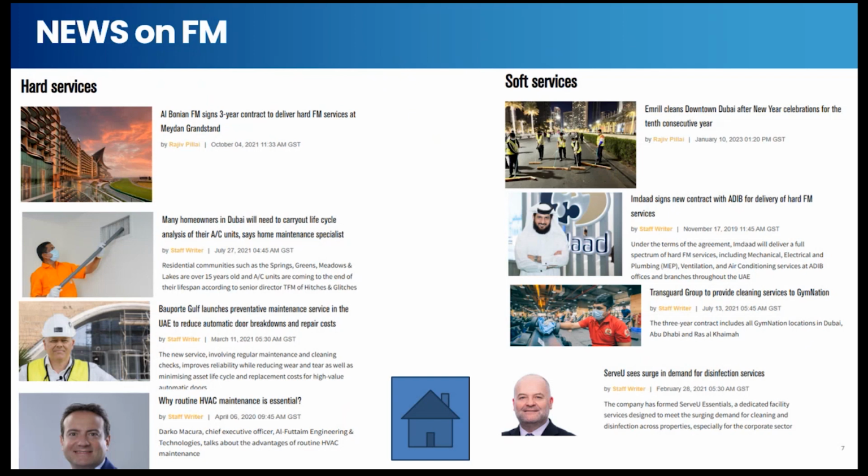There are activities happening. For example, there is an article on routine HVAC maintenance, why it is essential, or how many homeowners in Dubai will need to carry out life cycle analysis of AC units. Long back, maybe 15, 20, 25 years back, people were not so conscious or deliberate and focused on facilities and professional management of facilities. But what I mean to say is people are changing, the thought processes are changing, and they are looking at facility management quite seriously. And it is a good thing for us.